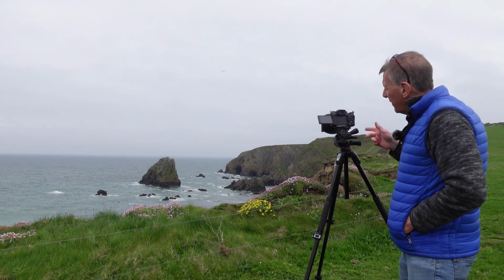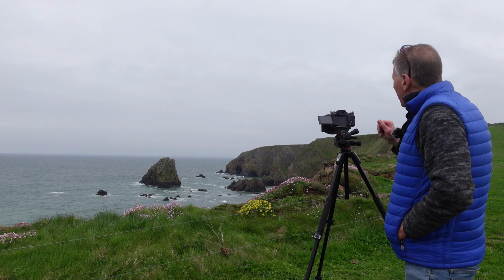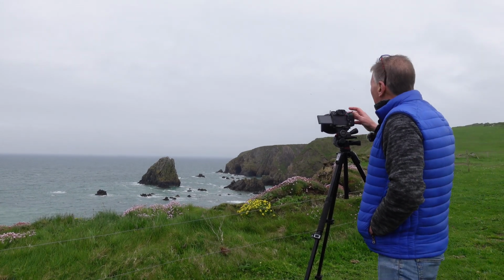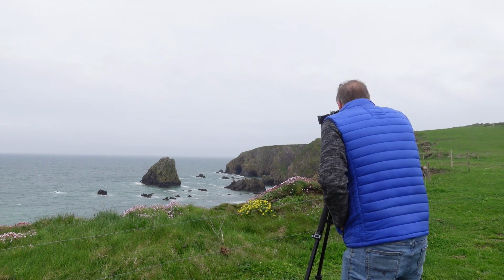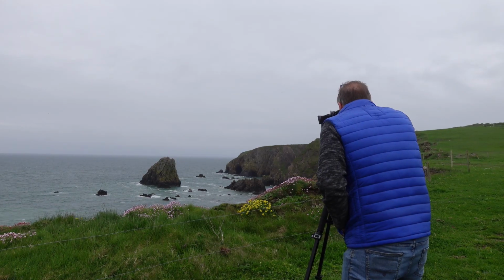I've got 1/320th of a second to keep the flowers steady, and I've already taken that, and now I've put on the 6-stop filter. I've changed the focus out to the sea stack, and I'm getting, what am I getting? I'm getting 8 seconds here. So out we go for my 8-second exposure.